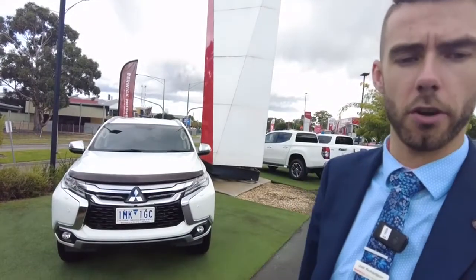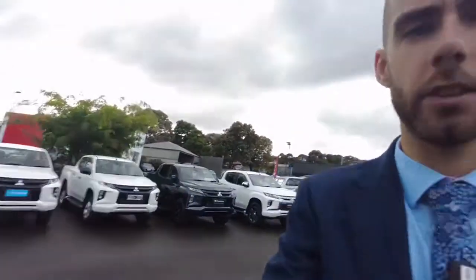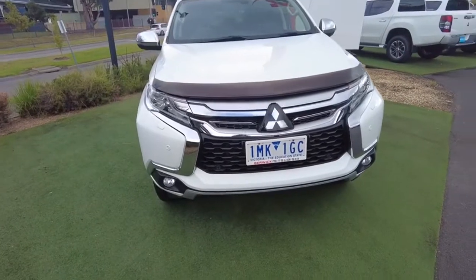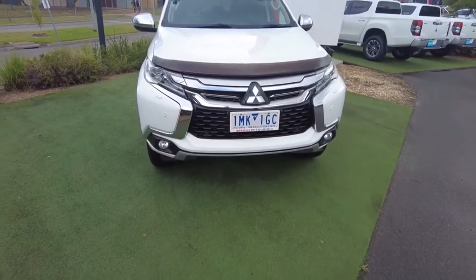Today we're going to be having a look at this 2017 Pajero Sports Exceed. Now this vehicle itself is in very good condition for the age of the car. Today we'll be having a look at all the exterior, the interior and also all the features within this vehicle itself, just so we can give you a rundown whether this vehicle is or isn't for you.